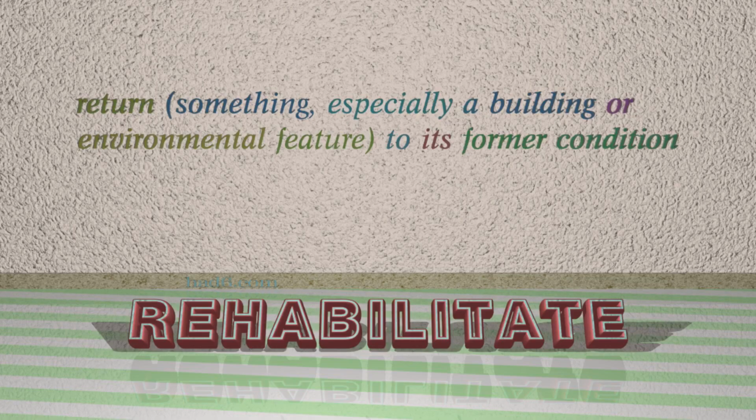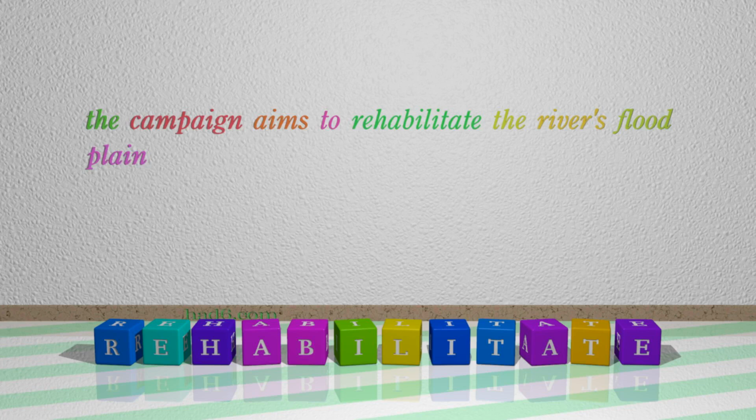Number 5. Rehabilitate, which means return something, especially a building or environmental feature, to its former condition. Rehabilitate. For example, the campaign aims to rehabilitate the river's floodplain.